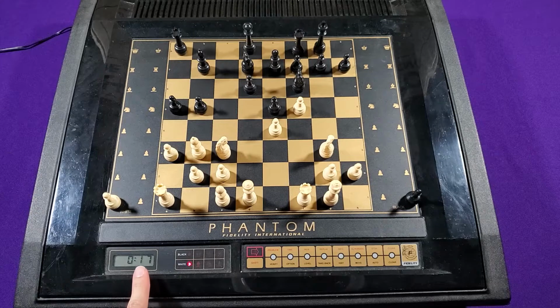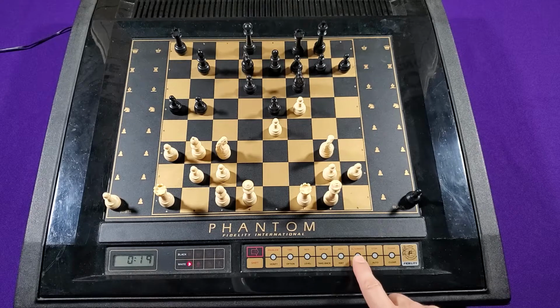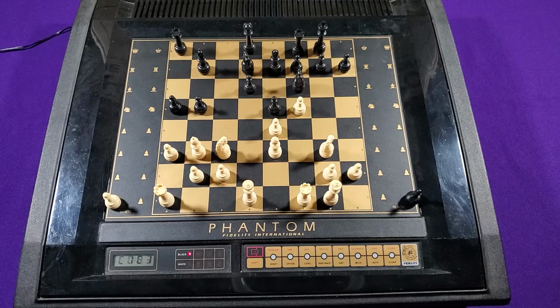So this is sort of interesting. It's thinking now, right? So I think I could just hit this button and make it move. There you go. So it thought for a while about what it wanted to do. I guess it probably had a pretty standard opening going on there in the beginning, but now it's actually taking its time and thinking.